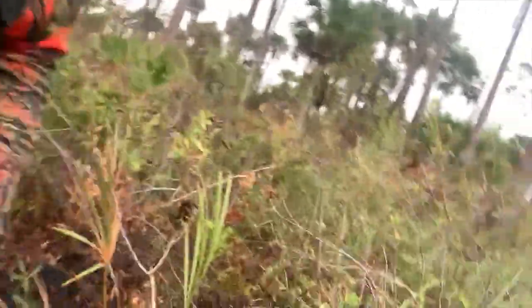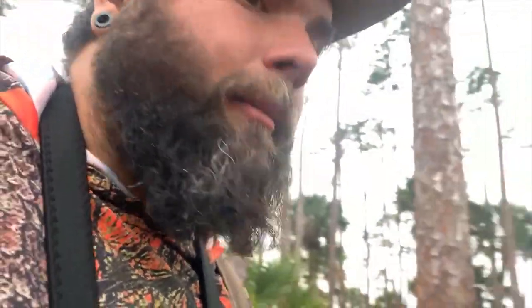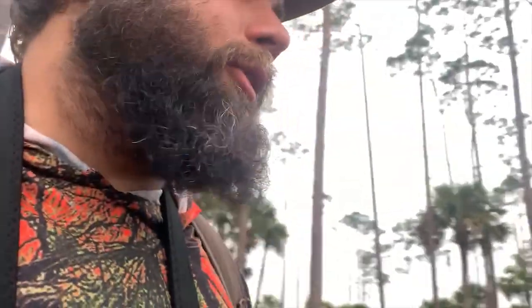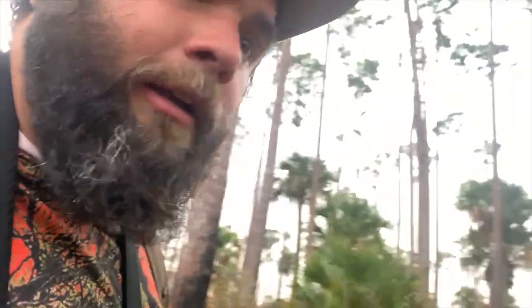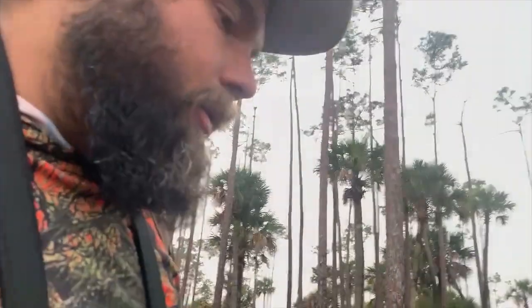All right, so I'm not a whole lot further than where I found all the tracks. Right here, got a little bit of turkey crap. Now that I am finding some turkey sign, I'll probably come back here maybe next weekend with some locator calls to see if I could figure out exactly where these birds are hanging out. But for now, I just want to get a lay of the land, figure out where they're kind of hanging out during the day.